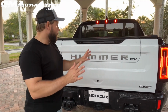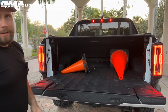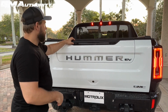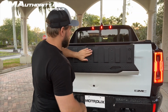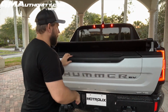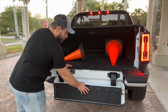It opens up in all kinds of ways, so you can open it like a regular tailgate, like so. We have cones back there, and you could also open it like so as well. And then there's secondary load stops, like so. You could do that. Or you could drop the entire tailgate, and then from here, drop the inner tailgate.